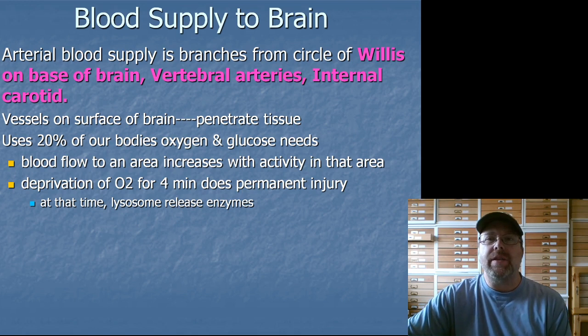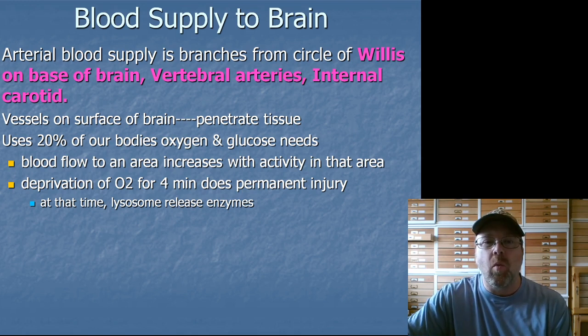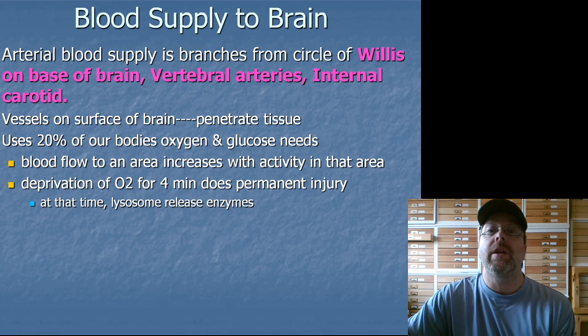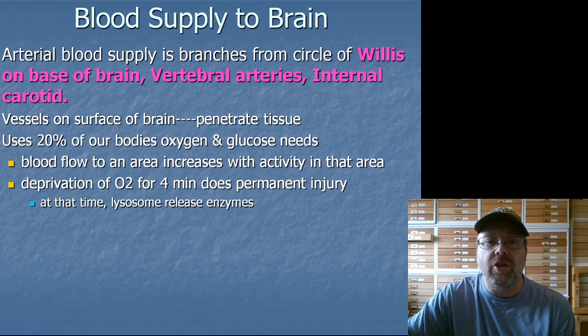The brain is a really needy organ. It uses 20% of all of our body's oxygen and glucose. So it's really using a lot. It needs a lot of oxygen and glucose to keep functioning. So what's really interesting is when you are using a certain part of your brain, let's say you're really concentrating or something, you will increase blood flow to that area of your brain.